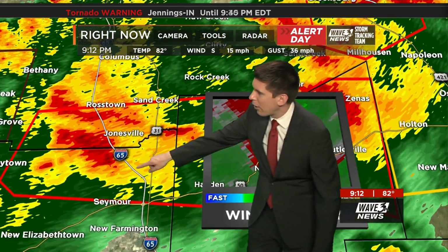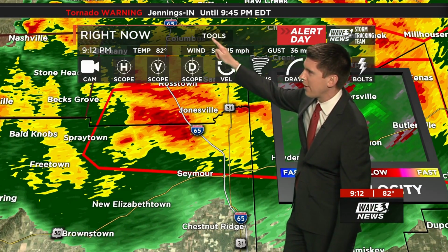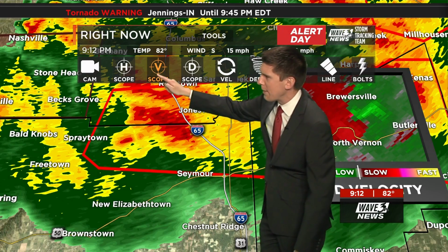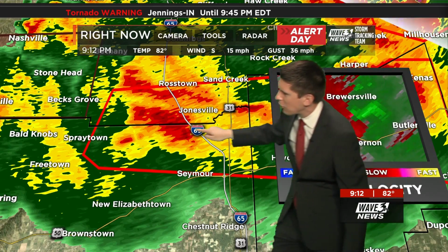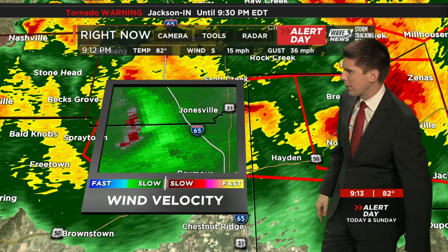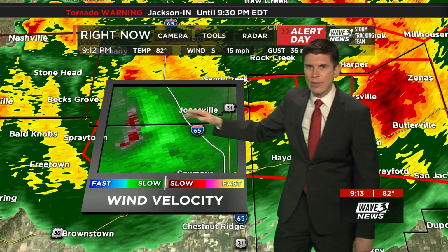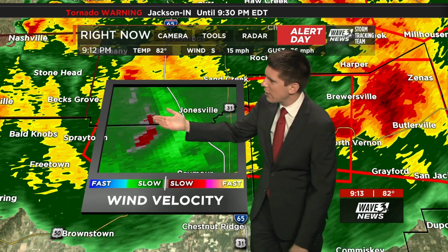We're actually going to go back to parts of Jackson County here, because I know we've been spending some time in Jennings County here over the past several minutes, because that storm continues to impress and give us some concern. And we'll zoom the wind velocity detector here, that product of the radar, up toward areas near Bobtowns. It's going to be right along the Jackson-Brown County line. That rotation continues to look somewhat weak.